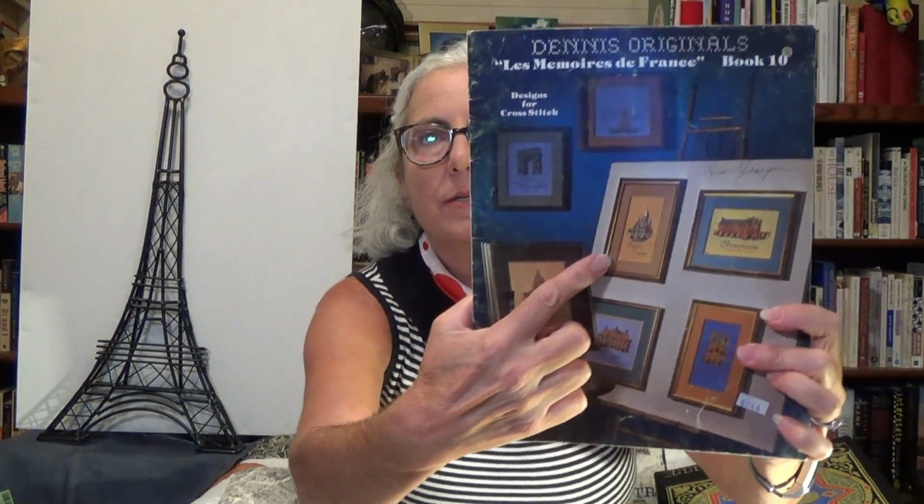If you're looking for another design to do Sacré-Cœur, this is called Dennis Originals, Les Mémoires de France, Book 10. I don't know if it's still in print or not. This is an old book that goes back to 1982. And this was actually my mom's book. Her name is on it.